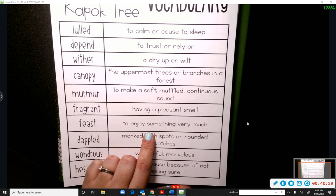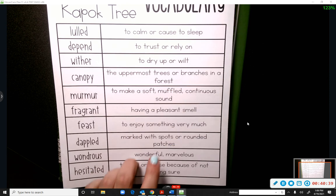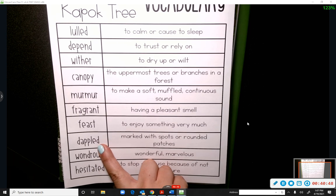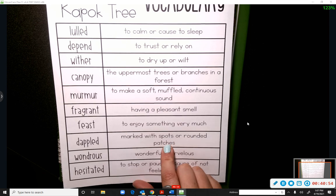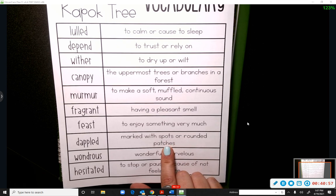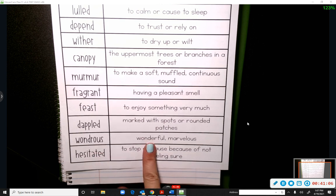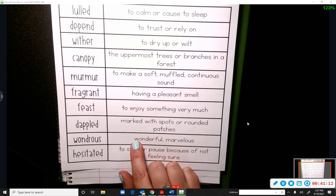Feast. Well, we've probably heard this word before, right? Thanksgiving feast. So feast means to enjoy something very much. Usually when we hear it, it's talking about food, right? The next word is dappled. So that would be sight. Things can look dappled because that means they have spots or rounded patches. Wondrous. Wondrous means wonderful or marvelous. So it kind of sounds like wonderful, doesn't it? It has the same four letters as wonderful.